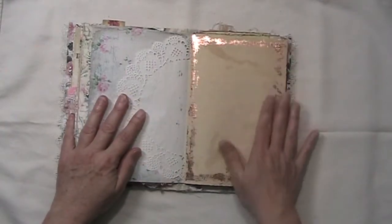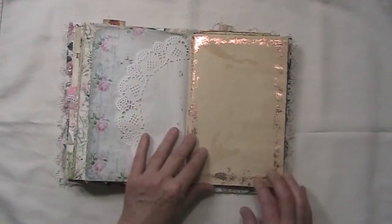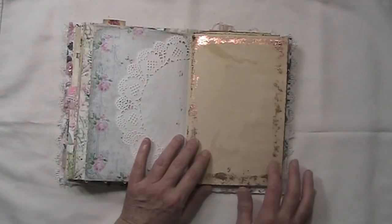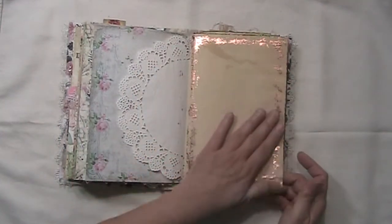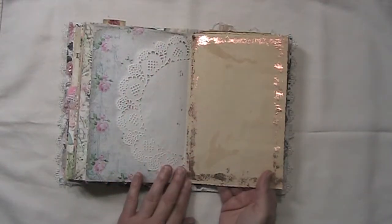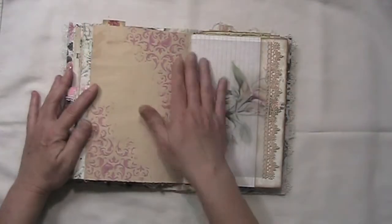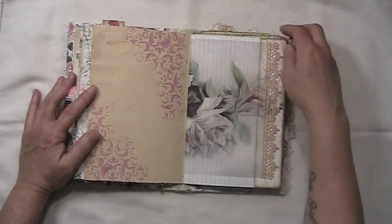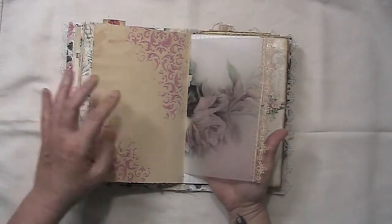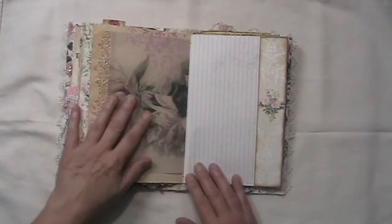This blank page has some gilding on it. Actually, this is rose gold leaf on it. It's absolutely beautiful. I'm not sure if you can really see it in the video, but it's pretty dang shiny. Then I have some more texturizing here, and another pretty vellum page.